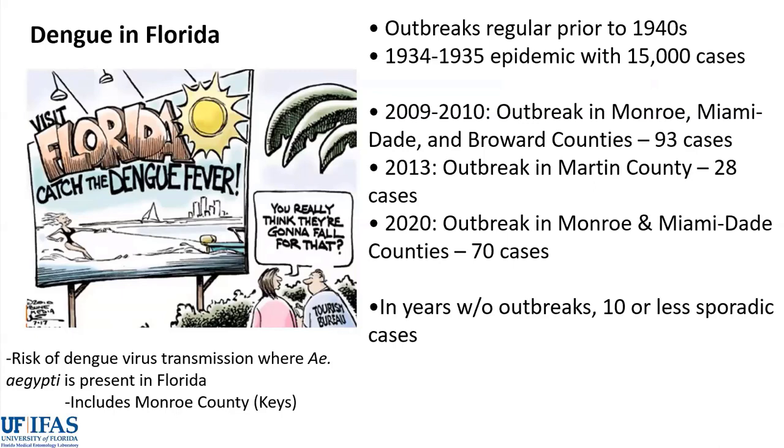Just to give you some background information about dengue in Florida, there were outbreaks regularly prior to the 1940s. For example, there was an epidemic in 1930 to 1935 that caused 15,000 cases. More recently, there was an outbreak in 2009 to 2010 where there were 93 human cases. 91 out of those 93 cases were in the Florida Keys. There was an outbreak in Martin County in 2013 with 30 cases. And then in 2020, there was an outbreak in Monroe and Miami-Dade counties with 70 cases. 67 of the 70 were in the Florida Keys. You may be noticing a trend here.